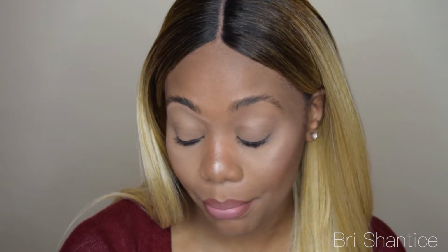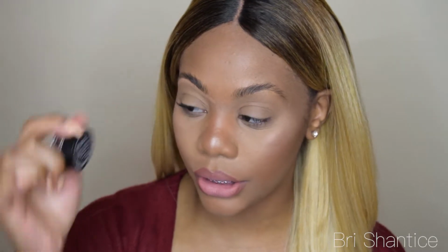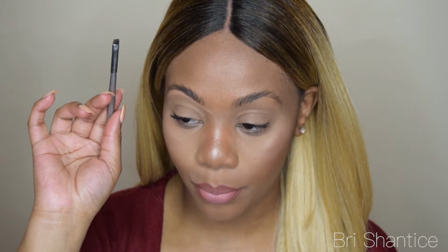What I use to fill in my brows is something that's really cheap. You can find it at Walmart for like $4. This is the Salon Perfect Done in One Brow Pomade in the color dark brown. So this is what I use to fill in my brows, and it came with the brush, but I lost the brush. So now I just use an angled brush from BH Cosmetics that I got when I ordered a brush set from BH Cosmetics.